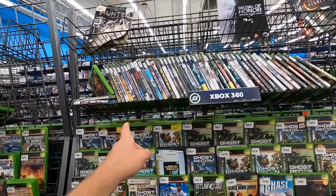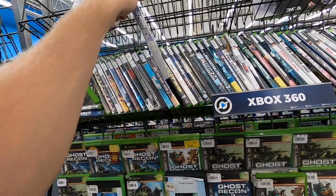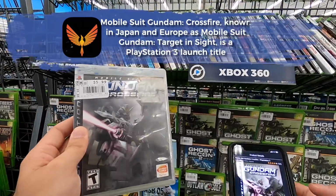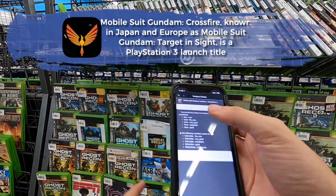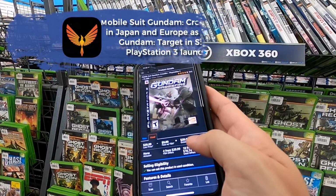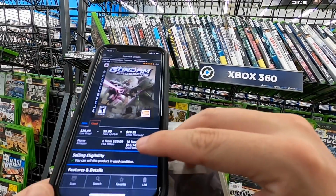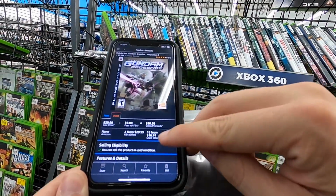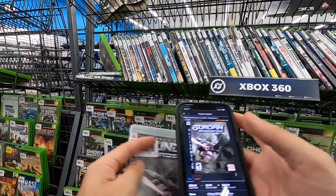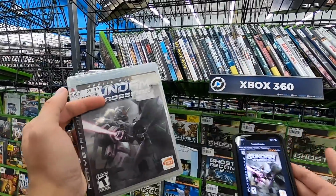Okay, check it out, folks. So we found our first purchase of the day here in the Xbox section, but it's actually going to be a PS3 game, this Gundam Crossfire. Only $6, but on the Amazon seller app, which is what I use to scan games, the lowest FBA price is $30, which is $21 after fees, so that's a really solid deal. You'll notice that the lowest offering at all that's not FBA, that's merchant fulfilled, is $16. But since this one has the original case and is in decent shape, I'm gonna go by the lowest FBA offer and hopefully make some solid money on this guy.